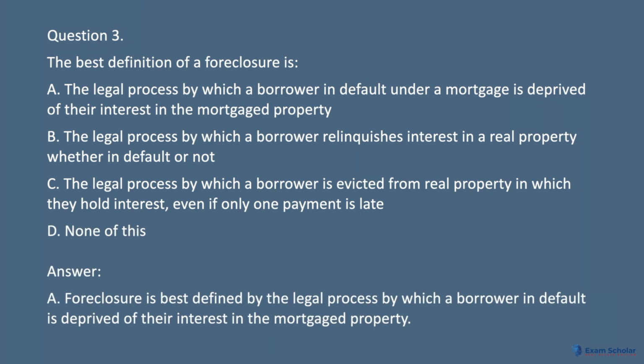Foreclosure is best defined by the legal process by which a borrower in default is deprived of their interest in the mortgaged property.